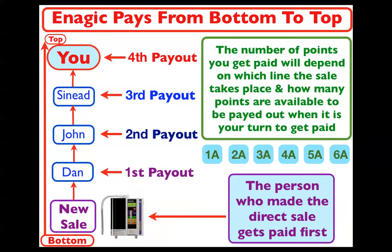So this sale could take place in either a 1A, 2A, 3A, 4A, 5A, 6A line, and the person who made the direct sale gets paid first, so it's very, very fair. So as you can see here to the left then, you've got the new sale. So let's say the new distributor makes the first sale, and it's their first sale, so they'll get paid 1 pint.